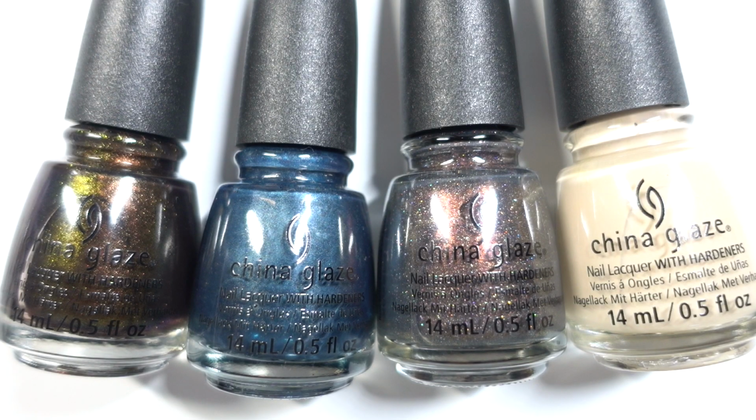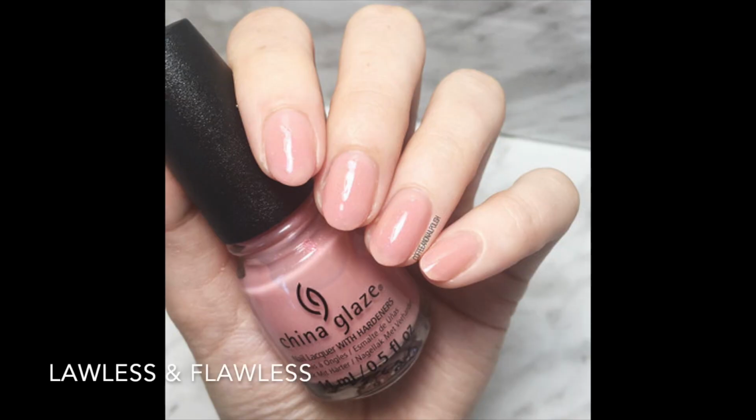So before anything else, I wanna talk about why I did not pick up the 4 other polishes in this collection, and I'm going to talk about those 4 one by one. The first polish that I passed on is Lawless and Flawless. This is described as a burning sunset pink/peach with a micro glitter shimmer. And now you know why, because it's peach and peach colors don't look good on me. Don't get me wrong, I'm very drawn to these types of colors, but I know that when they're on my nails, they don't look pretty on me. And so I passed on that polish for that reason.